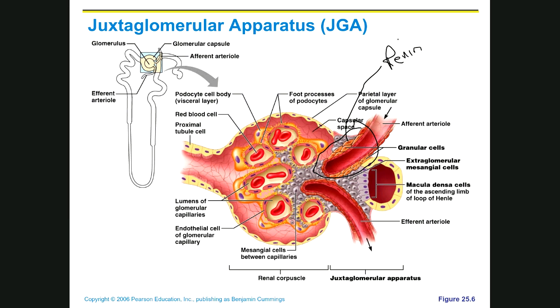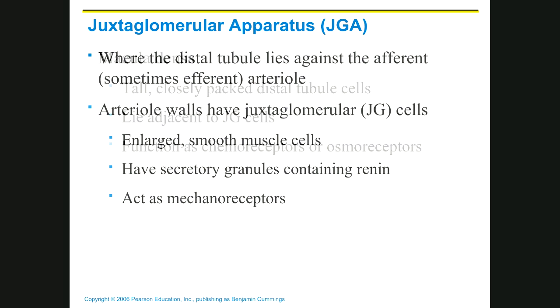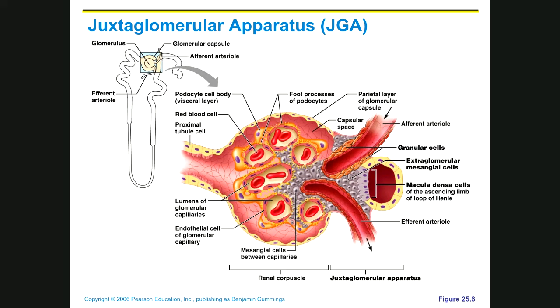And then the other cells that are important are on the distal convoluted tubule. That's these macula densa cells. They're tall, densely packed cells. And when you look at them, they're these cells right here. Well, one thing that makes them special is that both of these types of cells act like receptors. So they're going to detect something.